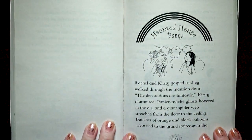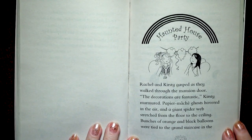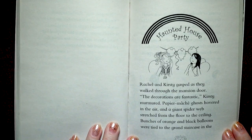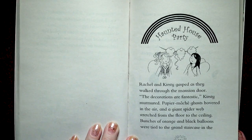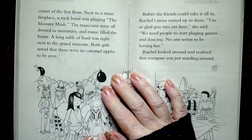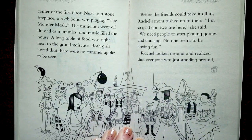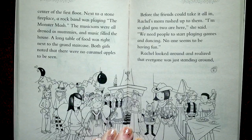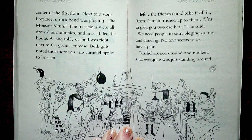Haunted House Party. Rachel and Kirsty gasped as they walked through the mansion door. "The decorations are fantastic," Kirsty murmured. Papier-mâché ghosts hovered in the air, and a giant spider web stretched from the floor to the ceiling. Bunches of orange and black balloons were tied to the grand staircase in the center of the floor. Next to a stone fireplace, a rock band was playing the Monster Mash. The musicians were all dressed as mummies, and music filled the house.